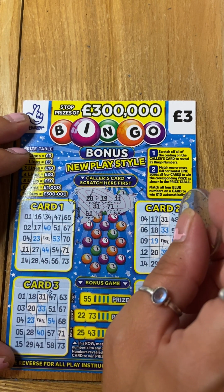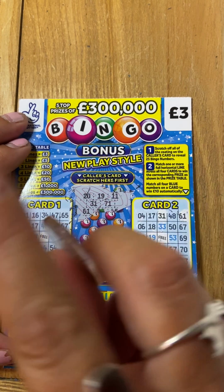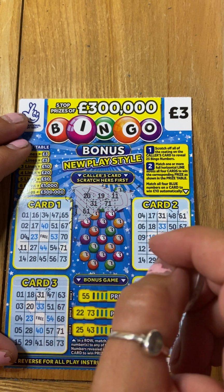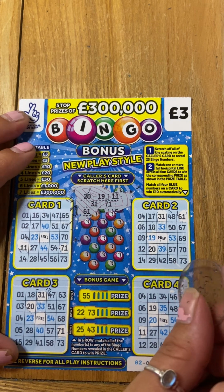61. Sorry if you keep hearing tapping. I can't find my other mobile phone holder, so the one I'm using's got such a short lead. I'm right up next to my radiator, and yeah, keep tapping it. Right, sorry, 61.